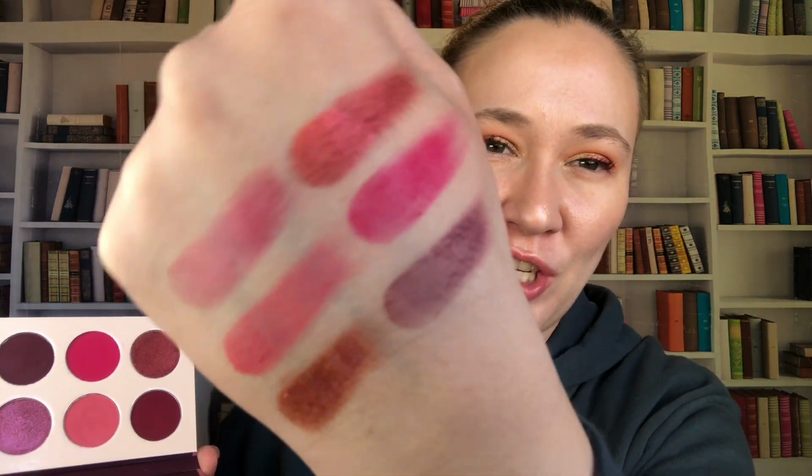This one though, I had a question mark whether I would keep it or not, but I've decided to declutter this one. The shimmers are very pretty, the two shimmers that are there, but I feel like the mattes are just not great. We got some patchiness, it's very lackluster. The only one that's really vibrant is this hot pink here in the middle, and I don't love it enough to warrant keeping it for just that one.